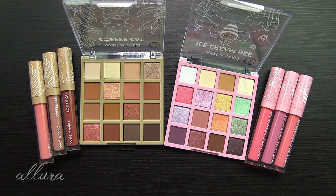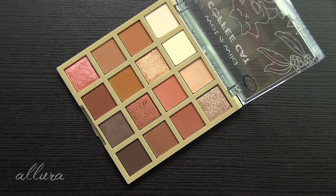So each collection has a 16 pan eyeshadow palette in it and 3 lip glosses. And as you can probably tell, the Coffee Cat collection is more nude type colors, and the Ice Cream Bee is brighter, more vibrant colors. So let's start first with the Coffee Cat collection, which, as the name suggests, is scented like coffee. That applies both to the eyeshadow palette and to the lip glosses. Specifically, let's first start by swatching the Coffee Cat eyeshadow palette.